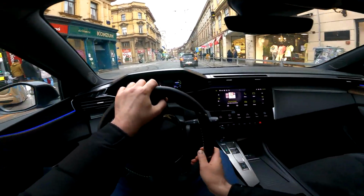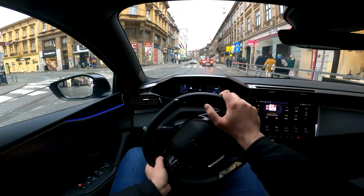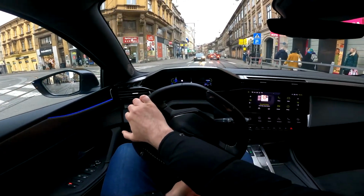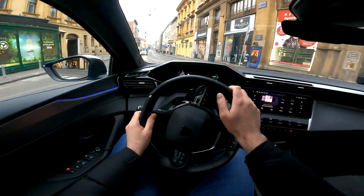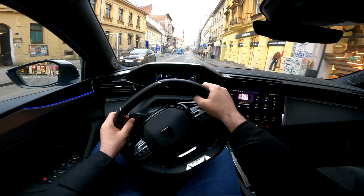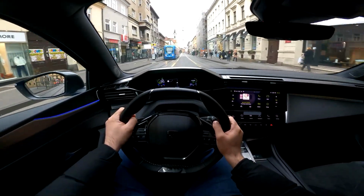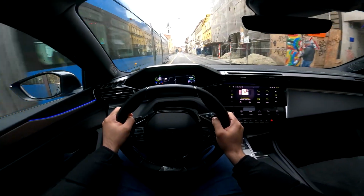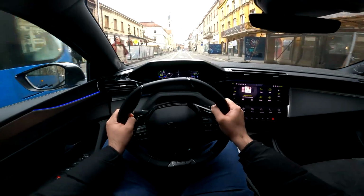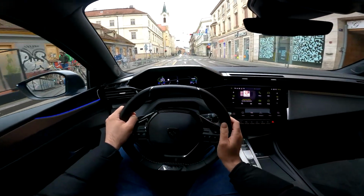And as you can see by the looks of the people around us, the car is very popular. Okay, he is letting us go. Especially in this color, and there are other colors available as well. Olivine green is also a nice color, which is actually standard here in Croatia, and that color is really gorgeous. So I think it will be popular as well.